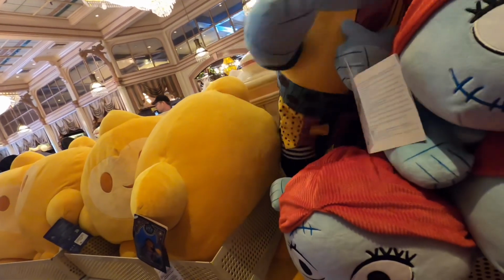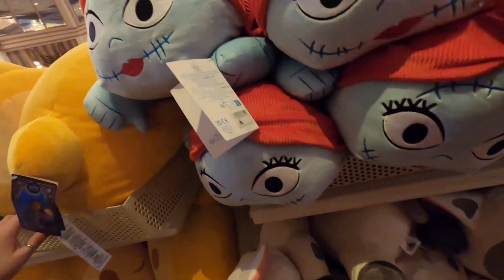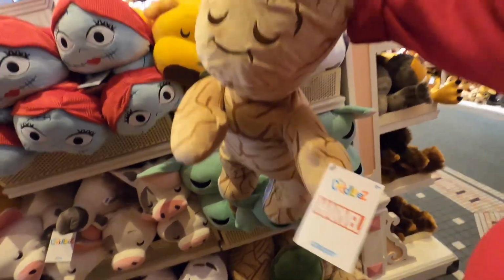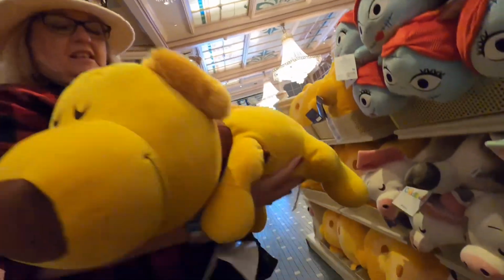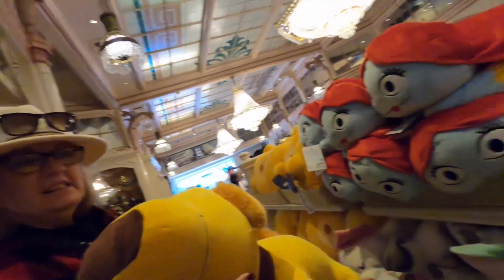Pam, look at the pillow pets they have. They have one of Sally. Oh. But that's not even like the major one I wanted to show you. Look, they have Groot. That's so cute. But look, oh, it's Doug. Look at Doug. Isn't he the best? He is. Oh, he's so soft. I know, they're so soft.